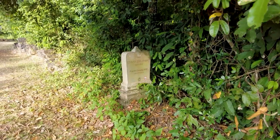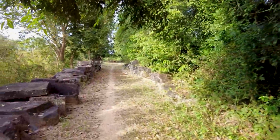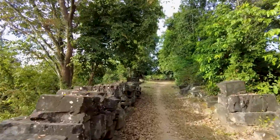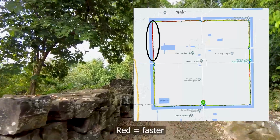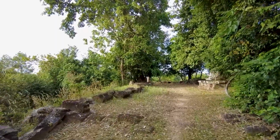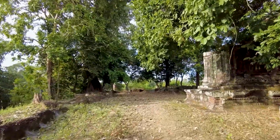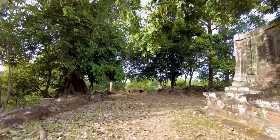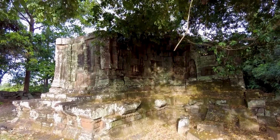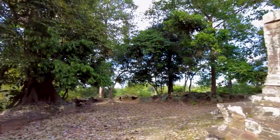Alright. Oh, I'm a bit out of breath. This is the northwest corner of the walled city of Angkor Thom, and I just ran or jogged that stretch from the West Gate up into this corner because I'm a bit worried about the light going actually. So I made it here a little bit more quickly than I would have if I'd walked. So here's the little pagoda. Oh, forgive me. Out of breath.